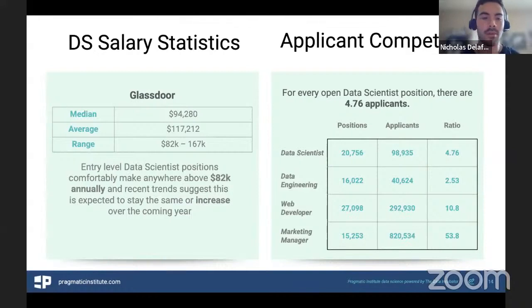And we can also see that the salary for data scientist has been decreasing a little bit, but the average and median are still pretty high. I mean, it's not bad. The range as well is a bit more spread out. It's a bit more variable. So nice, that's the data science and DE general comparison and statistics regarding employment.